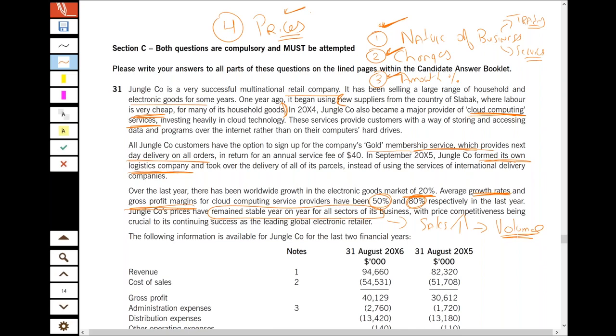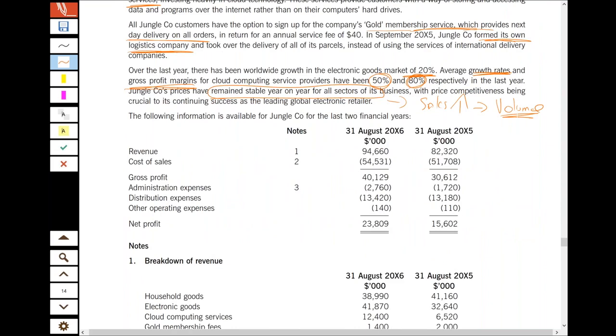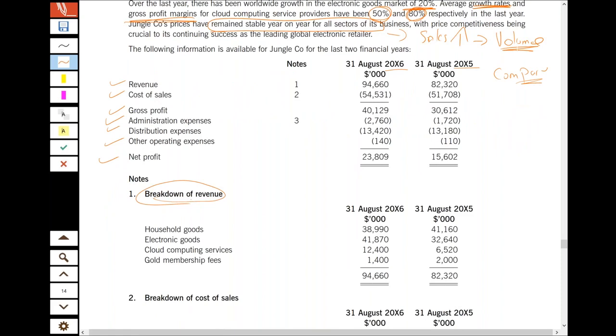So we have 20X6 and 20X5 data, and we are provided with two years of data just because we need to compare that. And comparison is important because without comparison, you cannot conclude on things. So you have revenue, cost of sales, GP, admin, distribution, other operating expense, and net profit information. Mind you, there's no balance sheet given here, as I mentioned. Okay, we have a breakup of revenue here. We do have a breakup of cost of sales here.